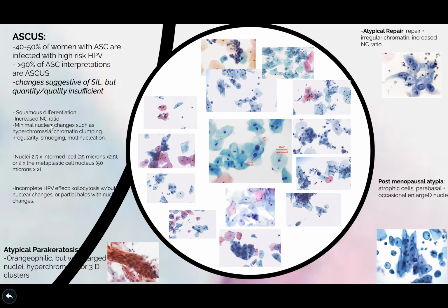So you look for minimal changes, squamous differentiation. Like we said, the nucleus is 2.5 times the intermediate cell. So you're talking about 35 microns times 2.5, or 2 times the metaplastic cell. And there's an incomplete kind of HPV effect with koilocytosis or partial halos. And sometimes you can have an atypical parakeratosis, like we said, which is very orangeophilic.